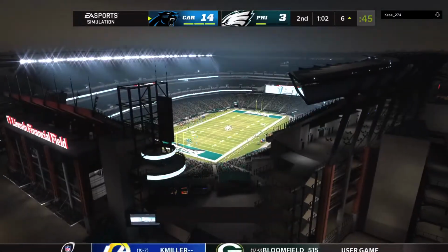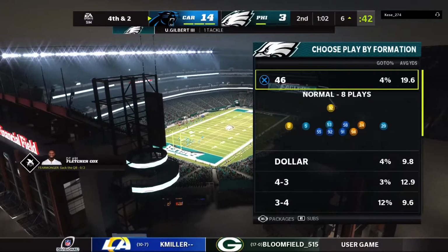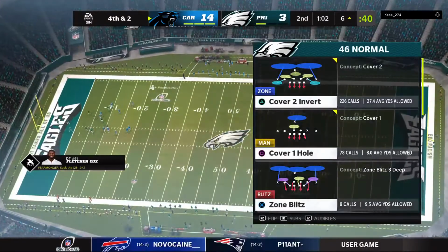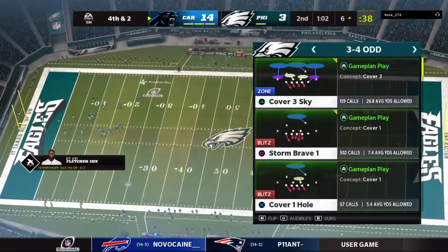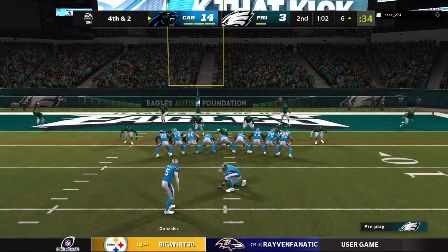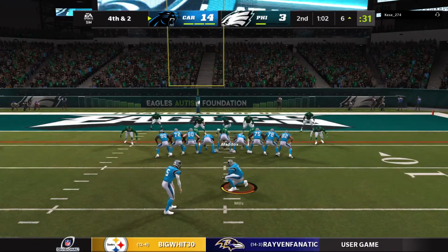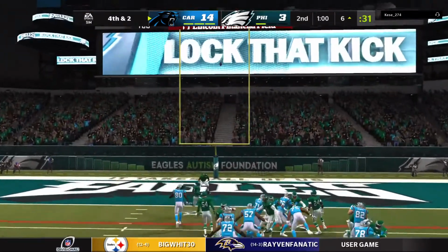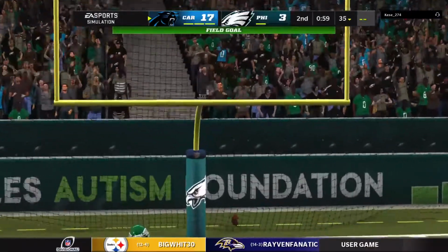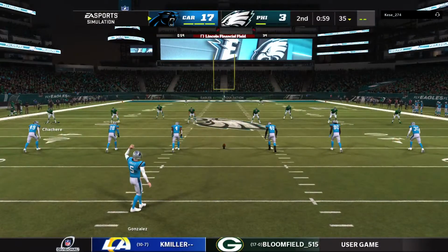And the pressure gets to McCaffrey as they stop him short of the line to gain. Now the Eagles will use the second of their timeouts as they'll stop it with just over a minute to go before halftime. Gonzalez's kick is good. And they will stretch the lead now to 17-3.